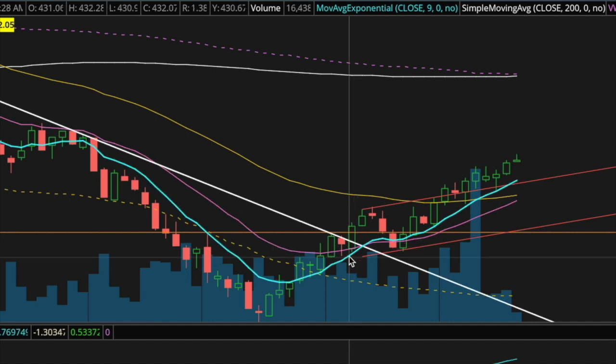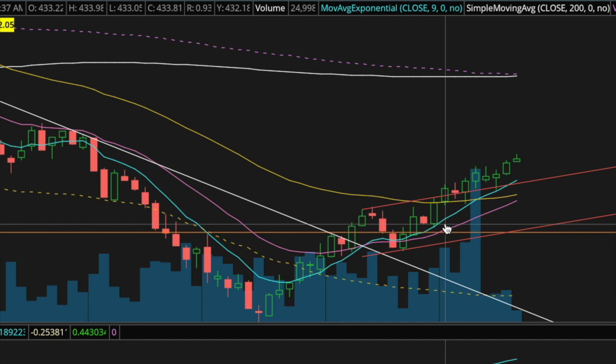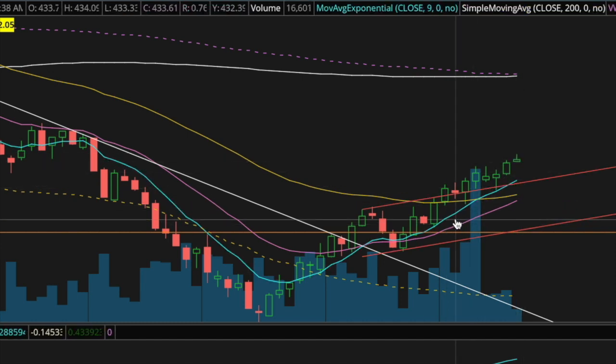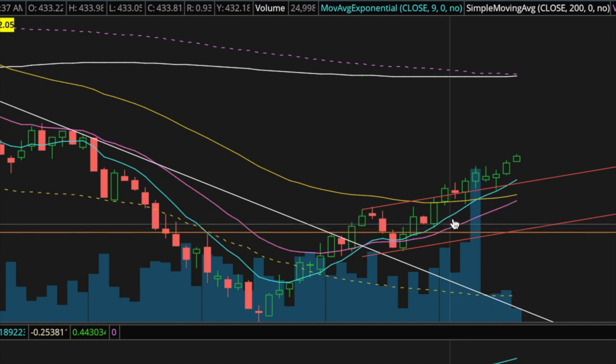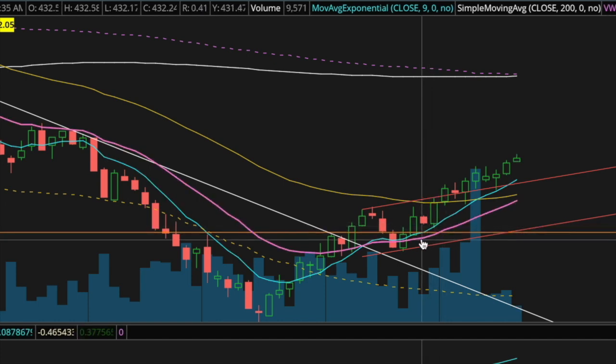This breakout would be my confirmation to stay in it. The mistake I made was moving this. I mean, if I were here, this is 432. It's now 435. Would have worked out much better, but I got a little bit scared. I saw big prints, so I waited.